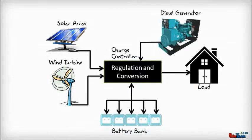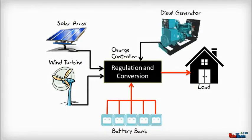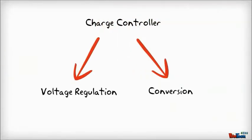The solution to this dilemma is a hybrid diesel-electric system. Here's how it works. When the sun or wind is available, these two sources provide energy to the system. This energy is used to charge the battery bank. The battery bank will then supply power to the load. When the battery cannot meet the demands of the load, the diesel generator will kick in as a last resort. The control of the system is all facilitated by a charge controller, which is responsible for voltage regulation and conversion.